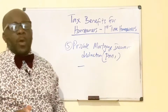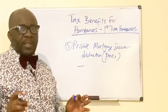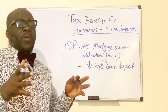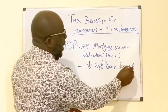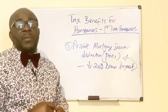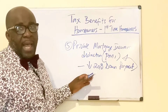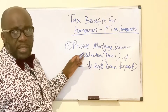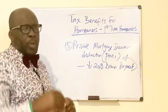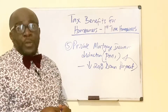Each time you buy a home and you're providing less than 20% down payment, the lender requires you to have PMI in case of a default. They want to make sure their loan is secured and safe. The amount you pay for your PMI is deductible, and this actually comes with some limits. So you want to make sure you talk to your tax preparer, your accountant, about these income limits for your PMI.